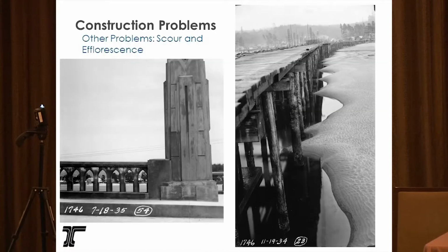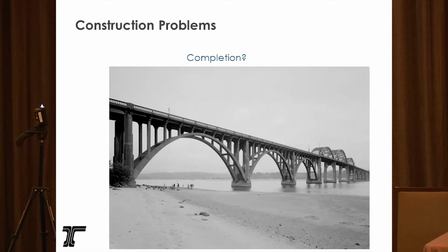They also had problems with scour during construction. That came back as well. That was the work bridge. You can see they were having problems with the tidal nature of the bay. Also, I'm calling this completion question mark. In their specs, they were required to coat the bridge with a waterproofing system. It didn't specify what that waterproofing system was, and it was never done. My thought is that if they had actually done that, perhaps the bridge would still be around.